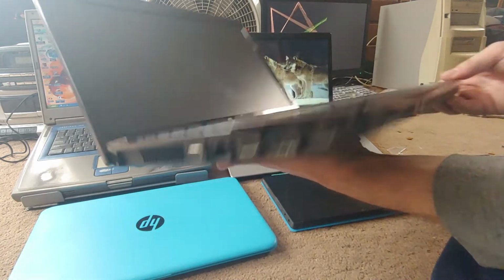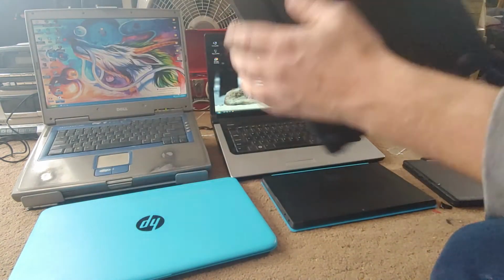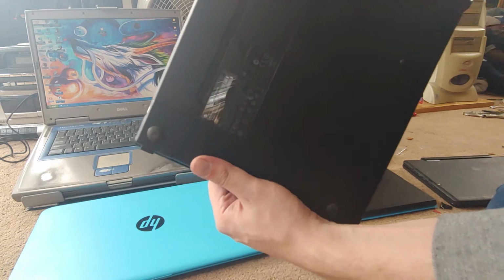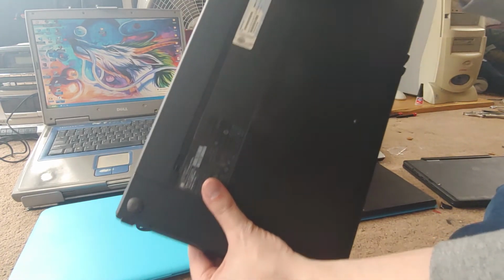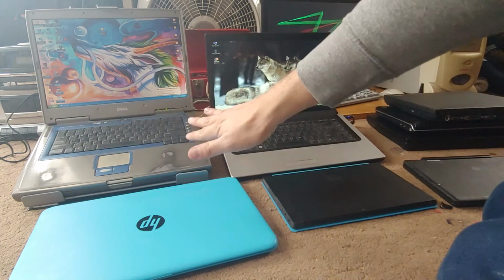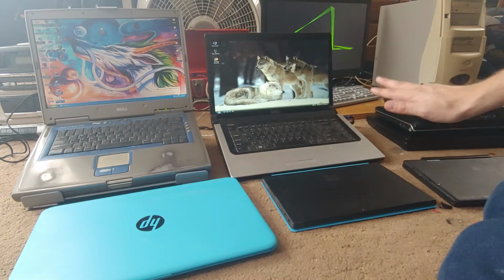Yeah. Not missing any keys, surprisingly. It ran Windows 7. And yeah, there you go. HP ProBook 4525S. Yeah, Windows 7. So that's that one. And then, of course, the Dell Inspiron 8600 and the Dell Studio, which are my only working older laptops.